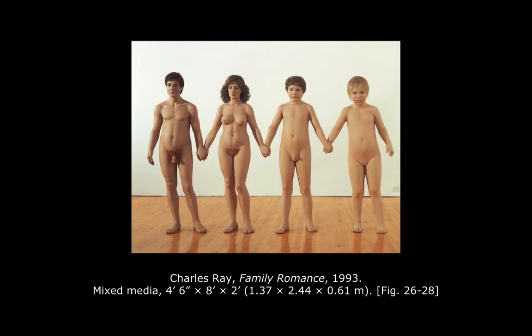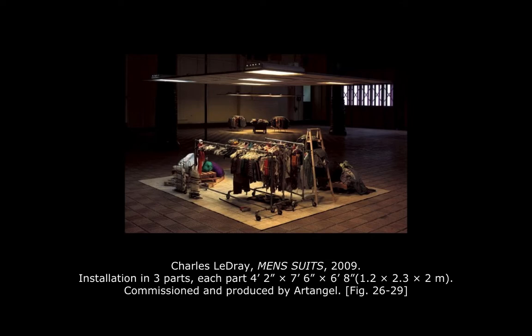This is Men's Suits from 2009 by the artist Charles Ledray. Here we are looking at what appears to be an ordinary space of commerce that has likewise been shrunk. The jackets are approximately 3 inches across. It's interesting to note that Ledray is self-trained. He makes everything himself without any studio assistants, unlike many contemporary artists who work with sometimes rather large teams of assistants, fabricators, and facilitators.